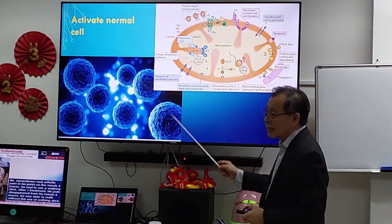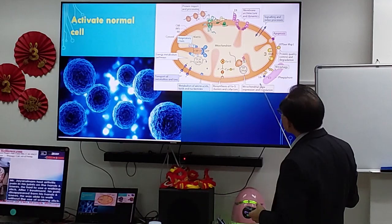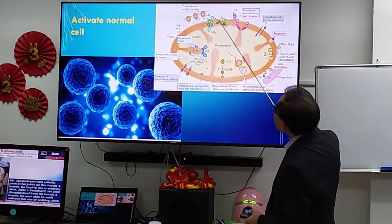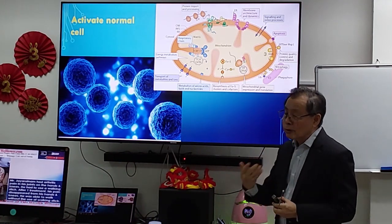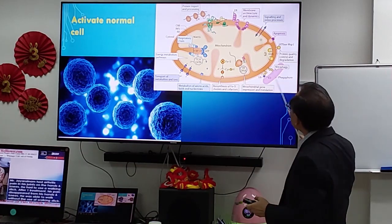Normal cells, in a normal cell you have this thing called a mitochondria. You can think of a mitochondria as a factory for all kinds of activities in the cell. It can, for example, transport things inside the cell. It can metabolize, it can import protein, it can produce energy. And when the cell reaches the limit of its lifespan, it causes a cell self-destruct called apoptosis.